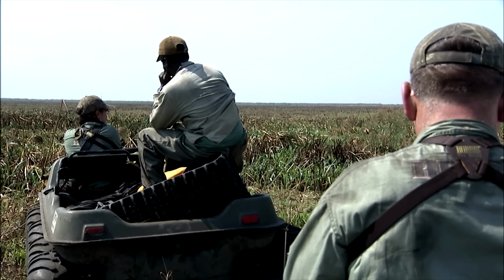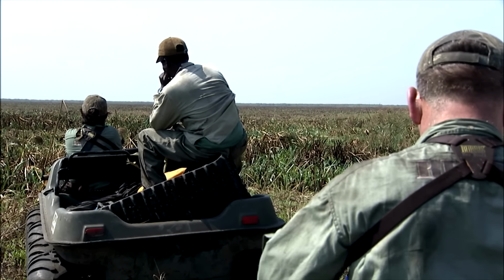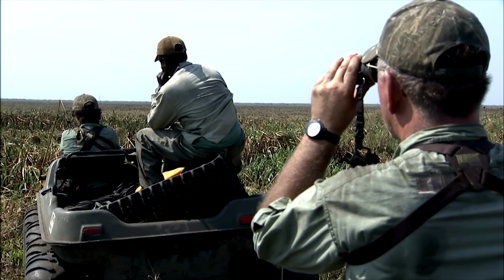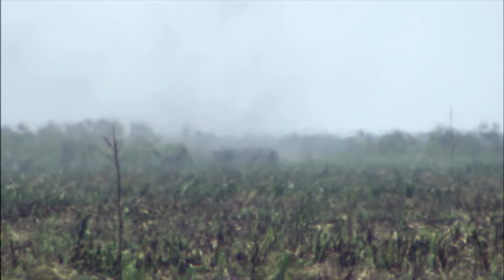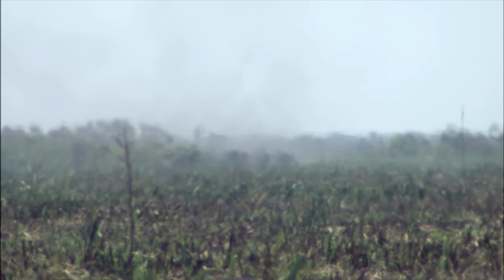This is a tough time of year to hunt buffalo. We are the last hunt of the year. The buffalo are smart and wily. The vegetation is low, which gives us great visibility, but of course it gives the buffalo the same.